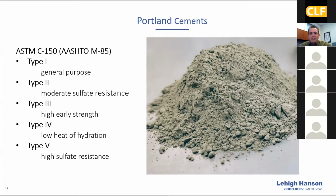Mixed designations also exist, such as type 1-2, which indicates that the cement meets requirements for both types. Types 1, 2, 3 are also available with a suffix A, indicating that an air entrainment addition has been added at the cement plant.